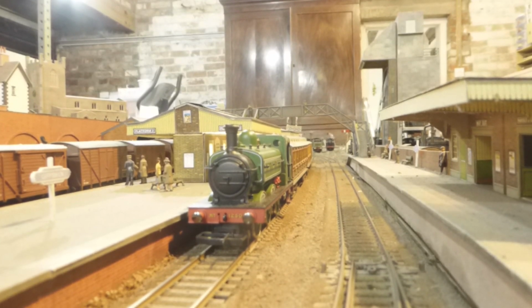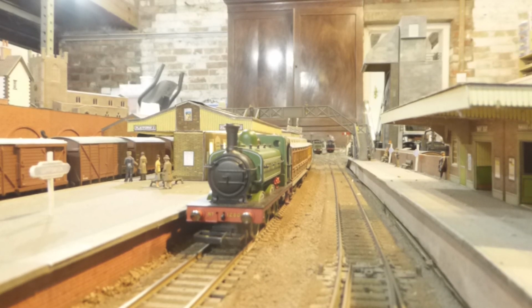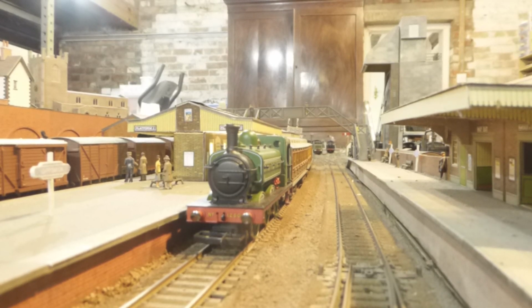The first couple of locos are actually pre-grouping. We've got a Hornby J52, I think it was J13 under the Great Northern's numbering process.